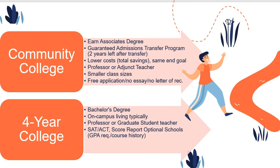Some COVID updates with all of this is to think about the experience that you might get, obviously, during a pandemic. So, what this means is if you might be at home doing virtual classes for some reason, because of a pandemic or something going on, you want to think about the cost that you're paying for that class that you're taking at home on the computer, versus that cost that you would be taking a class at home on the computer from a community college.